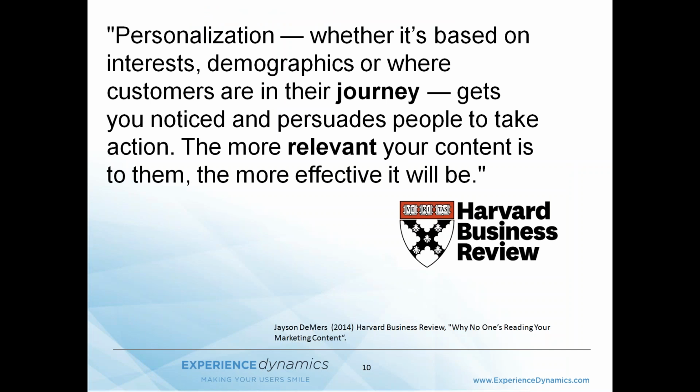There's a really great quote here. I want you to take this in mind as we go along the journey of this webinar, and we're going to look at the 18 musts. I know some of you are on the edge of your chair: what are these 18 musts, right? This is a great quote from HBR, and he's saying that personalization and this feeling that customers are connecting, when we talk about content engagement, where the customers are in their journey gets you noticed and persuades people to take action. So the more relevant that content, the more effective it will be.